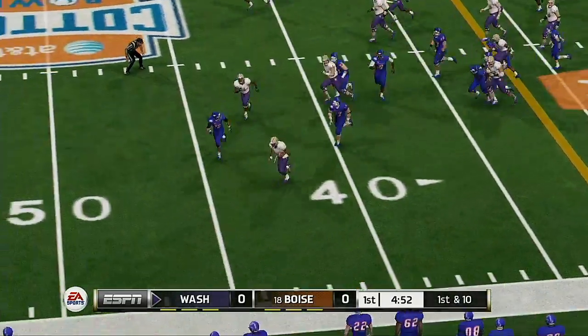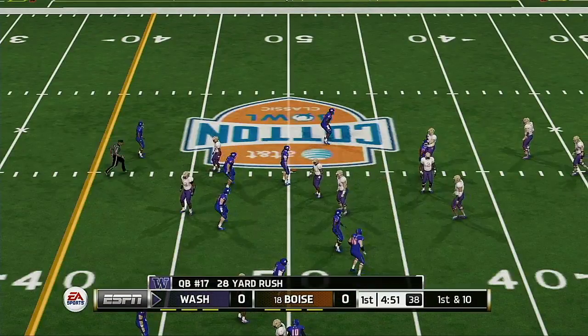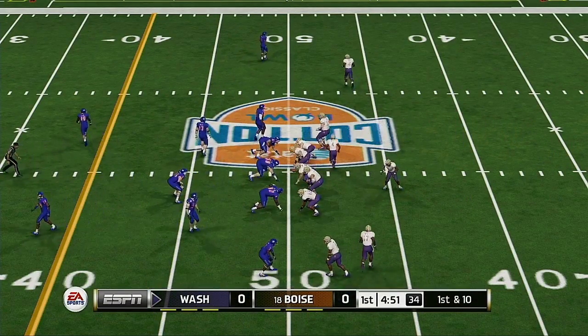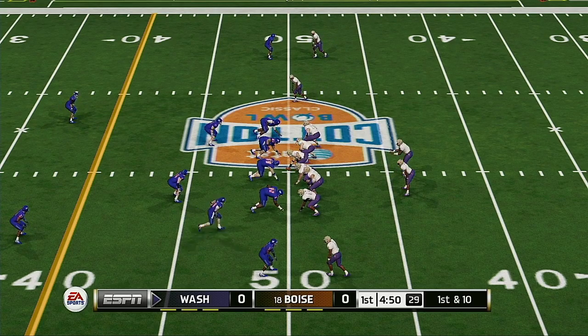He's out to the 30. He's to the 40. And they finally make the stop at the 50. Oh, that was one beauty of an option by that quarterback. No question. There was no hesitation whatsoever. Once he saw that hole, he turned it upfield and left everybody in the dust.